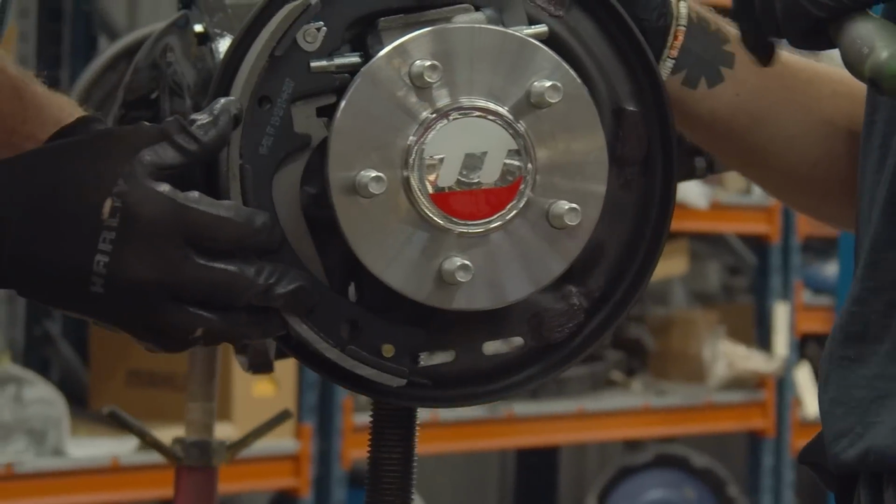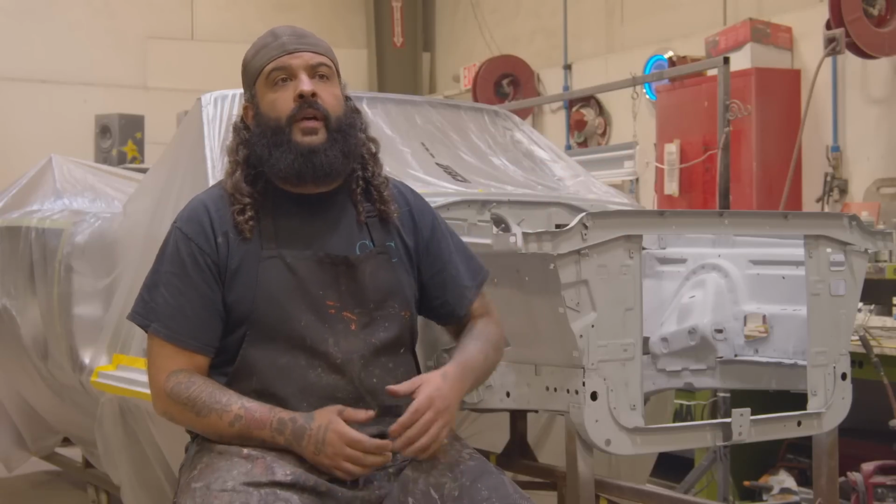So right now I have Doug and Ezra over there in the assembly shop building out Sipes' rear end for his CUDA.